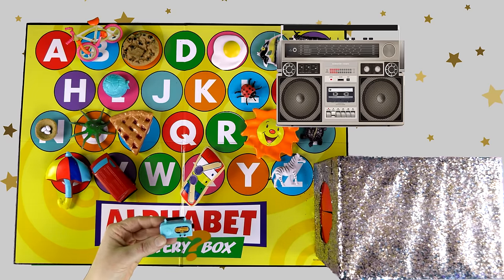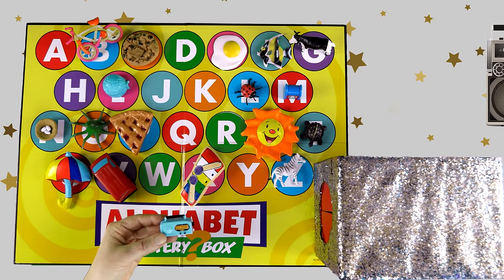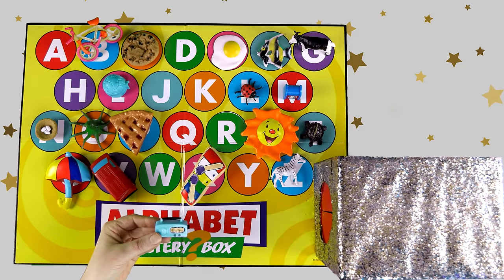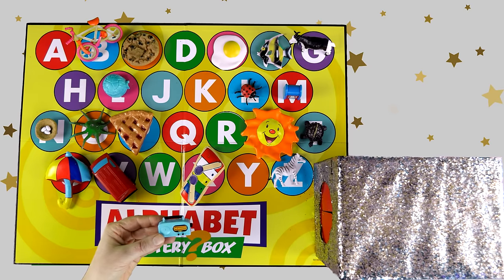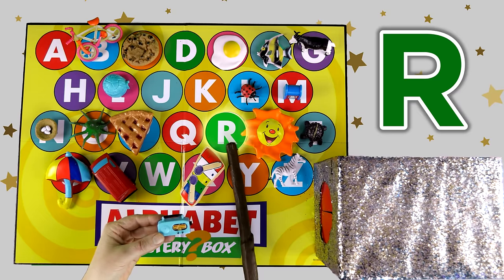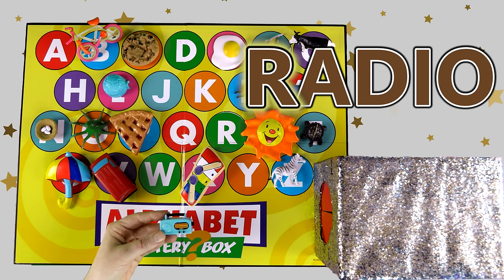Radio. What letter makes a sound? The letter that can say is the letter R, R, R. Radio begins with the letter R. Let's put it on our letter board. It goes on the letter R because radio starts with the letter R.